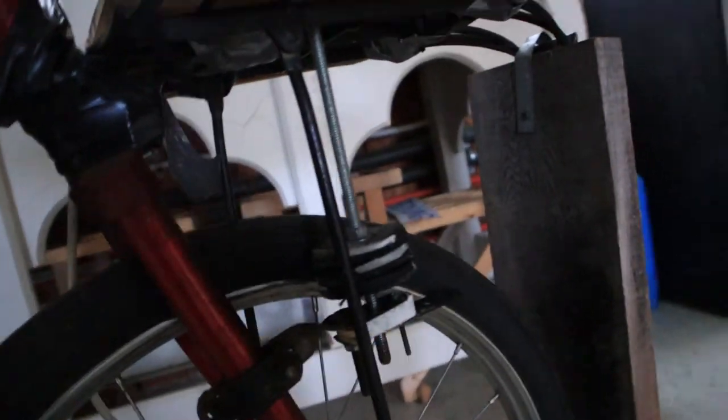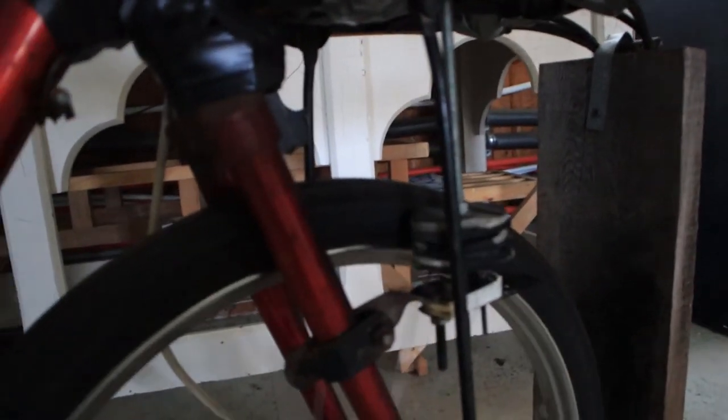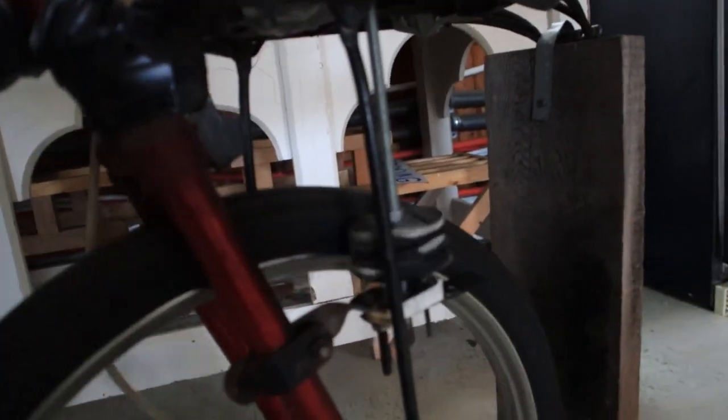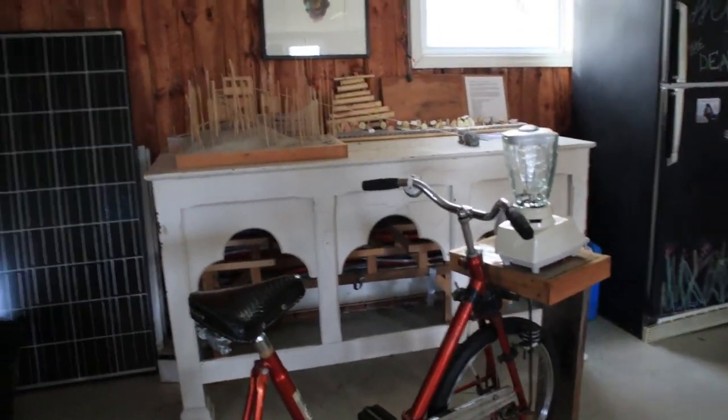Yeah. So we're really interested in DIY things like this. Do it yourself ways of generating power. And we'd love to see more of these around. So I'm trying to get, you know, if you ever see one of these.